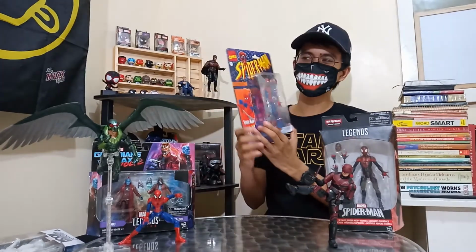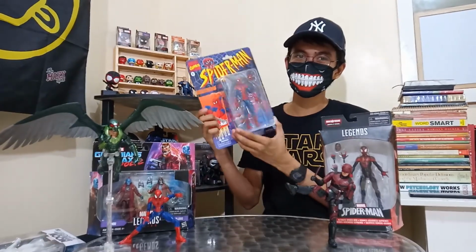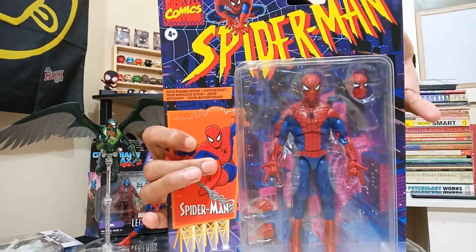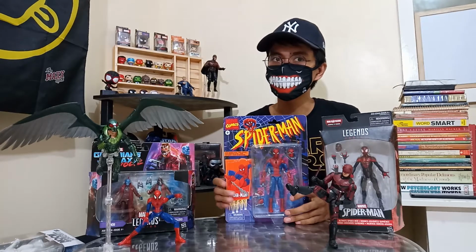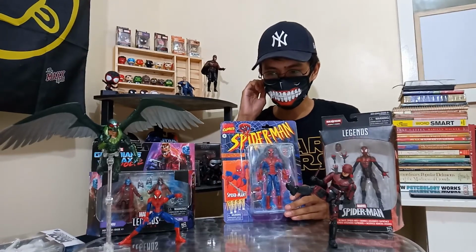The seventh Marvel Legends action figure that I got this month is the Marvel Legends Retro Spider-Man action figure. I didn't buy this. This was given to me as a Christmas gift by my girlfriend. Pretty cool figure, right? She told me that she bought this online for 1,900 pesos. This figure was released this year and it sold like hotcakes here in the Philippines.